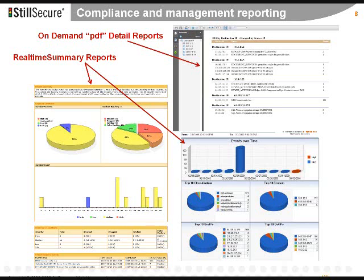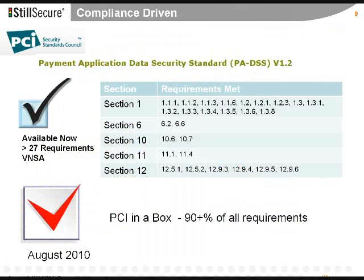Another key benefit is compliance. It's a real focus for us. We stay on top of this stuff. This is really our value proposition. One today that's really in our key zone is the PCI Council. As you know, we're in V1.2 right now. They're about to release V1.3. It'll be out before the end of the year.